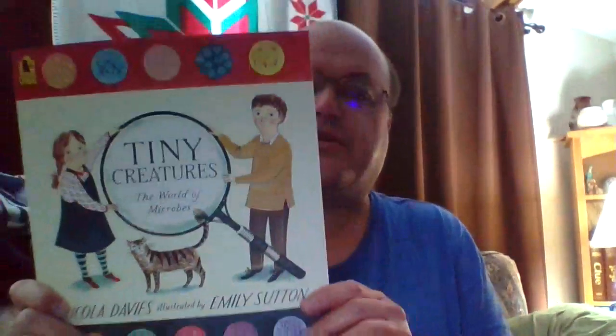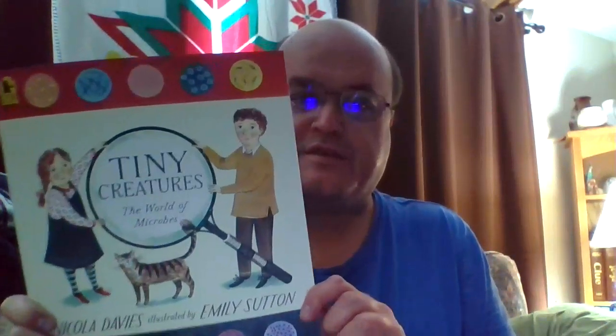Today we are finishing our unit of Our Natural World, our Earth, with Tiny Creatures: The World of Microbes. This is by Nicola Davies. It's illustrated by Emily Sutton. All kinds of microbes and itty bitty creatures. Tiny creatures.